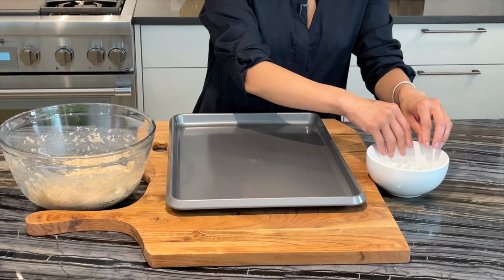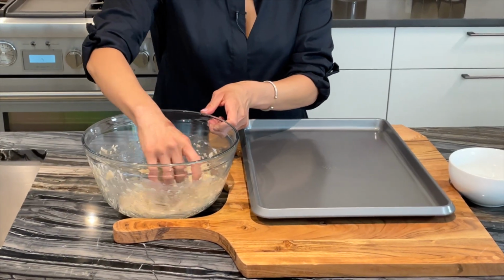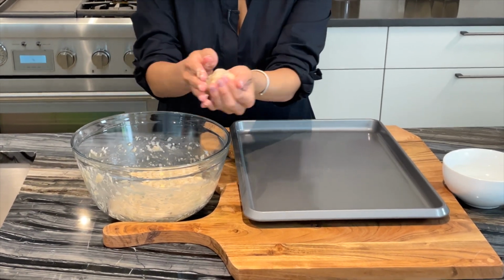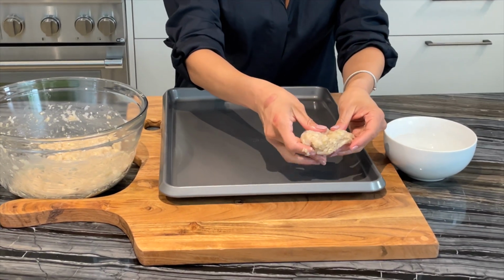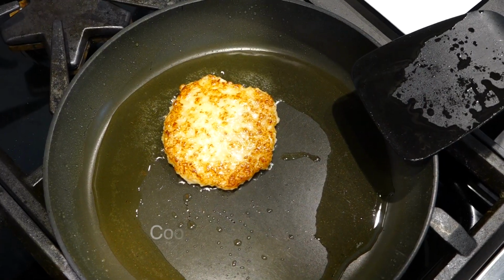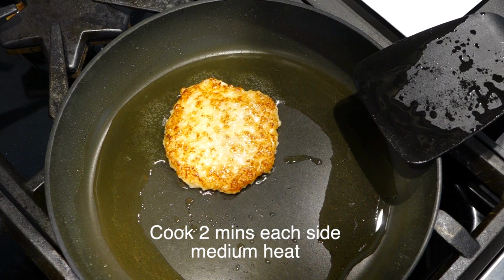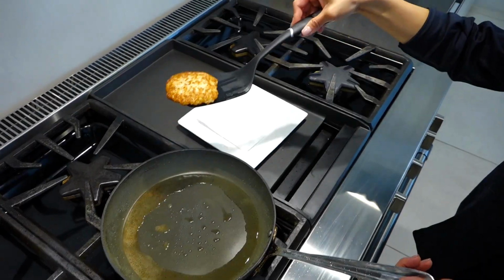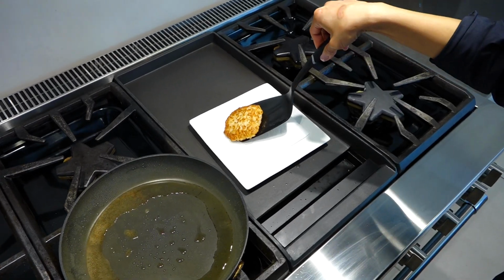We're gonna be making our shrimp cake patties by hand. What I like to do is keep a little bit of warm water next to me to help eliminate some of the stickiness. We've heated up the olive oil to about medium heat, and we're just gonna drop in the patties for about 1.5 to 2 minutes each side.